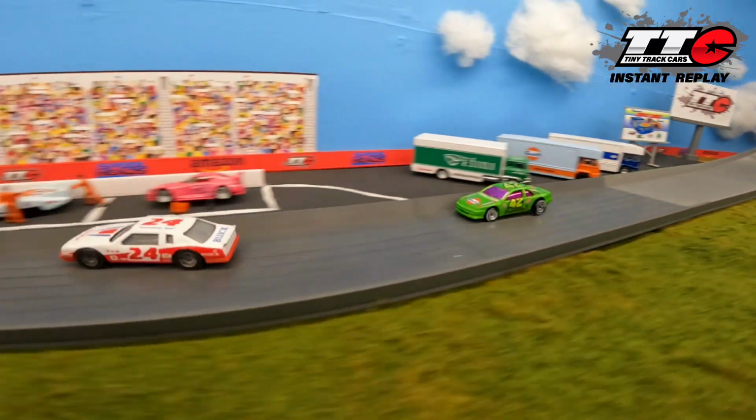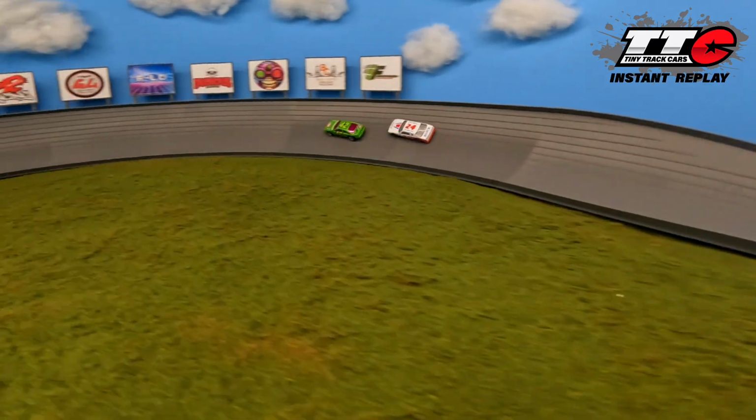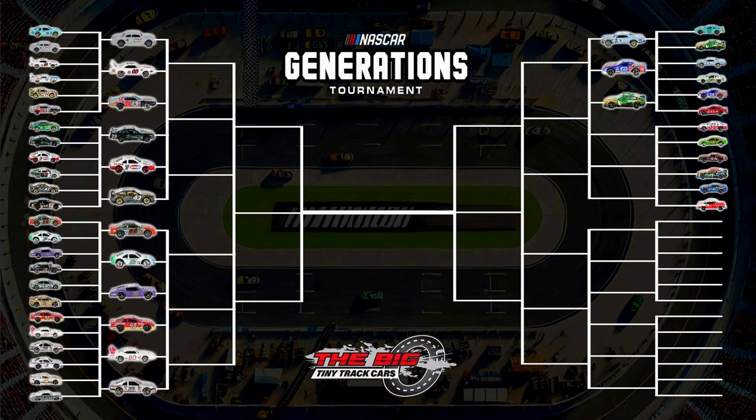Whoa, let's slow it down and watch it again. It's almost like there was an actual driver in that car as Victor Fastlane took the outside, and Numbskull steered into the inside, passing him, not even bumping into him, not even touching him, and moving on with the third place spot in the bracket.